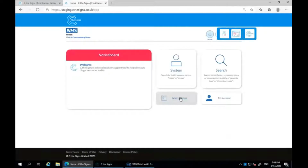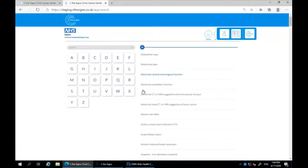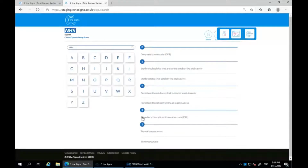So that's the first option, is straight to referrals. The second is to search by either a sign, a symptom, or a risk factor. So this is what Vijay was talking about when you've got patients who've come in with vague or non-specific symptoms. So you can either click on the letter here, or you can free text. I'm going to type thrombocytosis, which is just there.